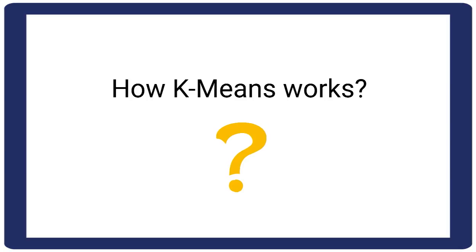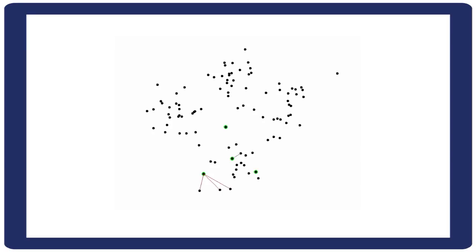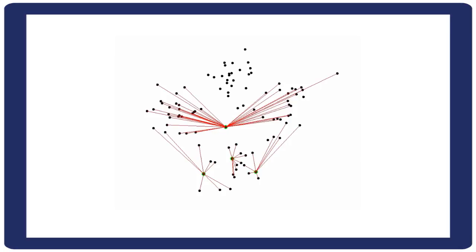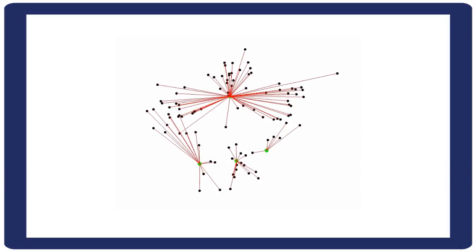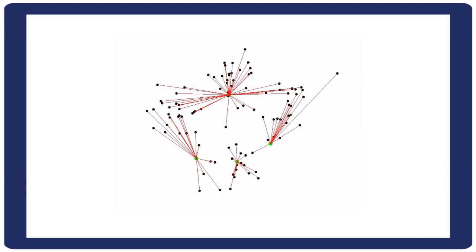So how does the k-means algorithm work? The k-means clustering is a technique for finding similarity groups in the data, called clusters. It attempts to group individuals in a population together by similarity, but not driven by a specific purpose.